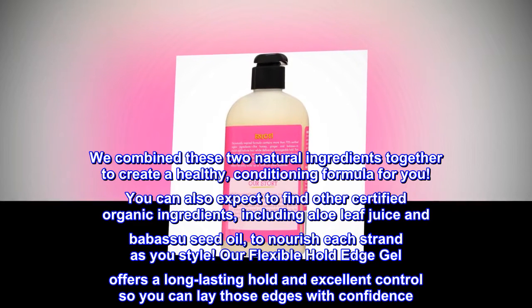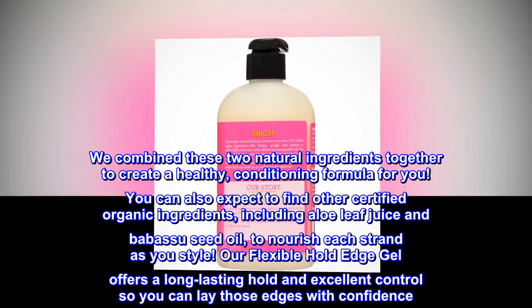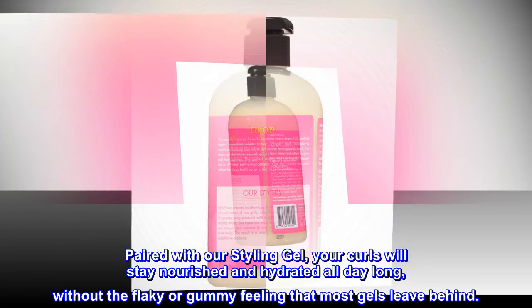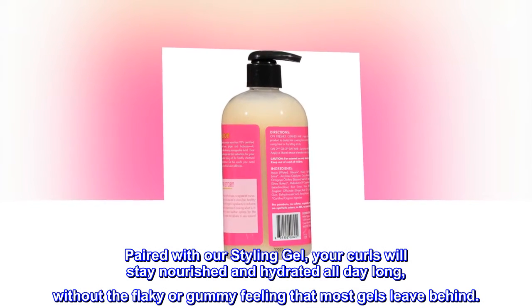Our flexible hold edge gel offers a long-lasting hold and excellent control so you can lay those edges with confidence. Paired with our styling gel, your curls will stay nourished and hydrated all day long, without the flaky or gummy feeling that most gels leave behind.